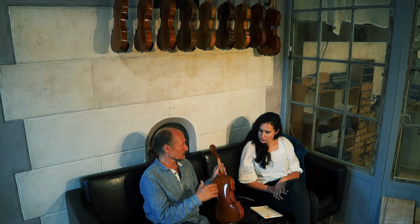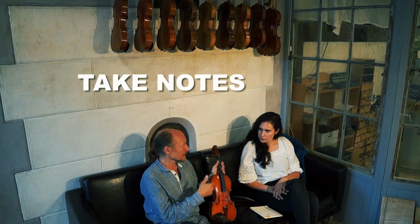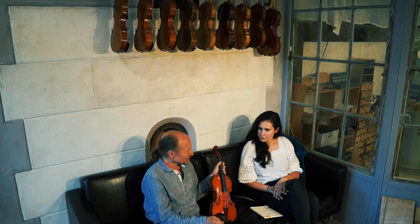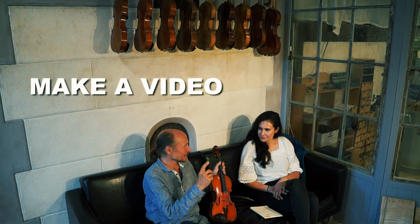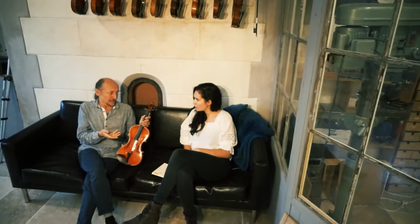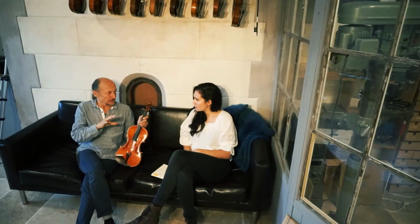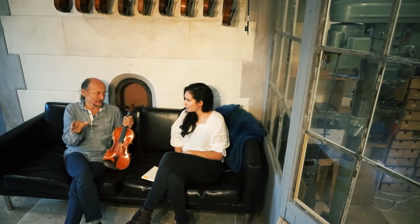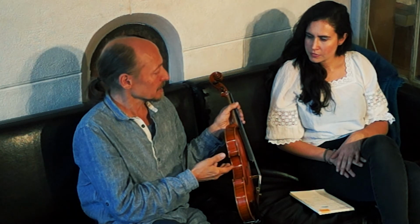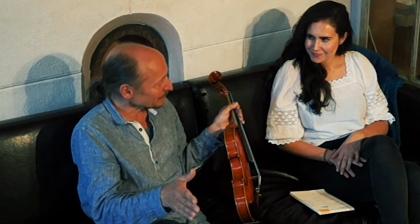Also, it's a good idea to make notes of instruments that you try, especially instruments that you really like, or you might like some aspect of an instrument. Then you can make notes, even ask your friend to make a video on an iPhone or something. Because even on an iPhone you get a sense, especially if you record several different violins on different occasions with the same iPhone, it is possible to compare different violins, and then it's easier to remember what characteristics you really liked about that violin or that violin.